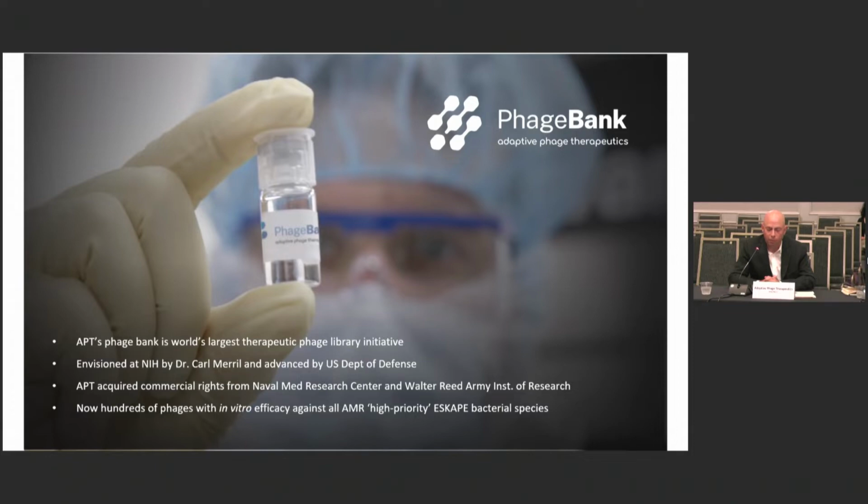This phage library concept was initiated at the National Institutes of Health and is now being advanced and expanded with aggregated phage collections from biodefense labs of the U.S. Department of Defense, including the Naval Medical Research Center and the Walter Reed Army Institute of Research, as well as internal phage discovery initiatives at APT, and through collaborations with several academic phage research labs in the U.S. and abroad. And clinical development of APT's Phage Bank has been funded with support from the Defense Health Agency, NIAID of the NIH, the Mayo Clinic, as well as the AMR Action Fund and other large VC funds and healthcare systems.